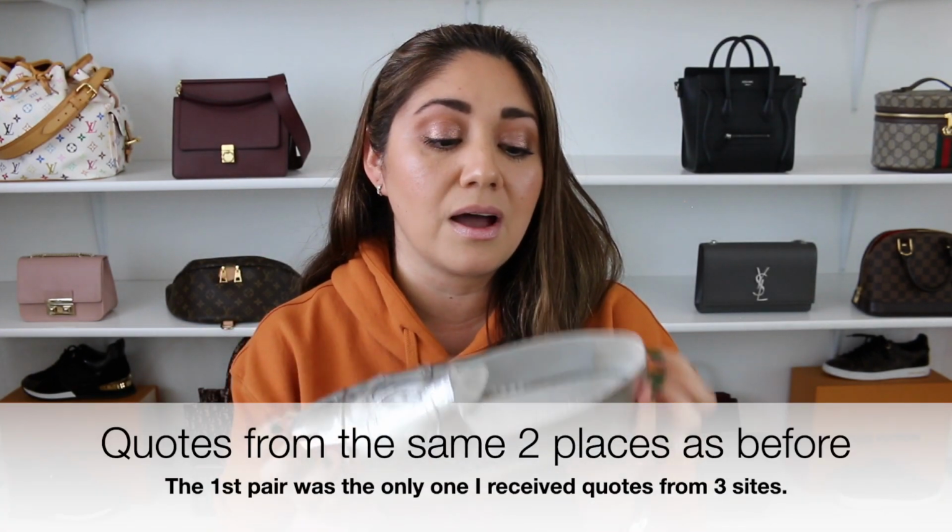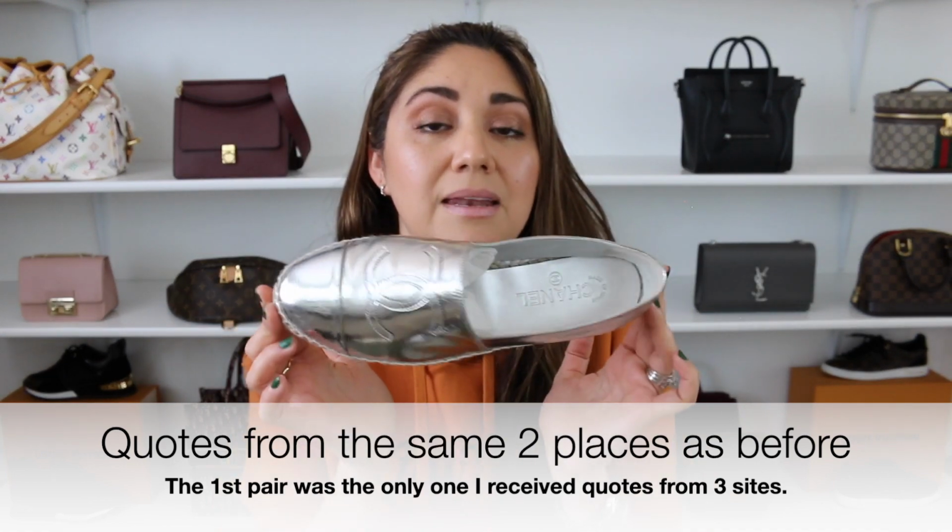So I wanted to push it a little bit further, and I ended up asking them about these guys. Remember, they were limited edition, and I'm still on the fence about whether or not I want to sell them. And I do believe I paid $725 for these, if I'm not mistaken. Don't hold me to that. Those places came back with $150, and the other one came in at $175. Again, I'm not trying to get what I paid for them, but it's really eye-opening to see what they end up offering you versus what you paid.